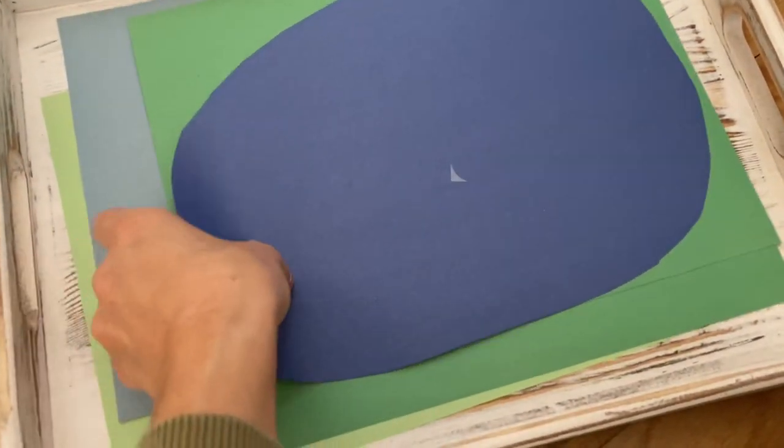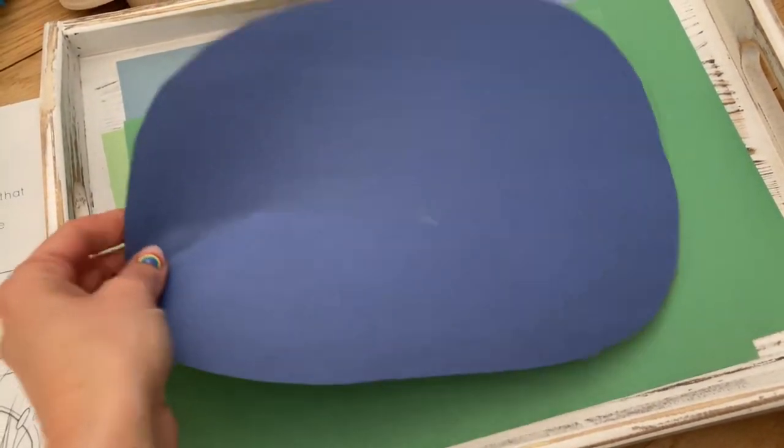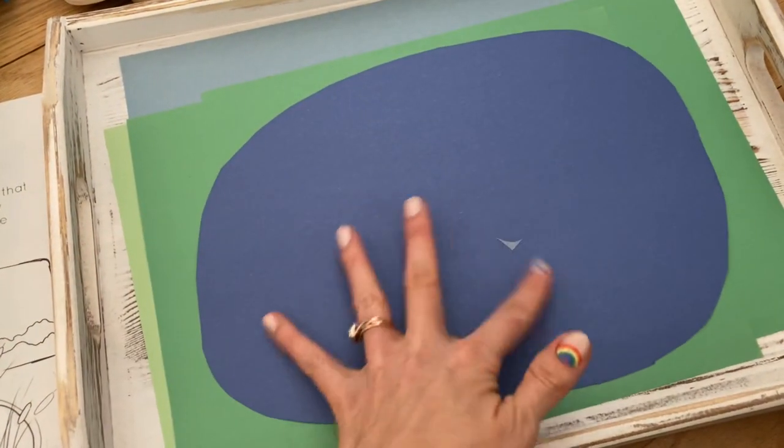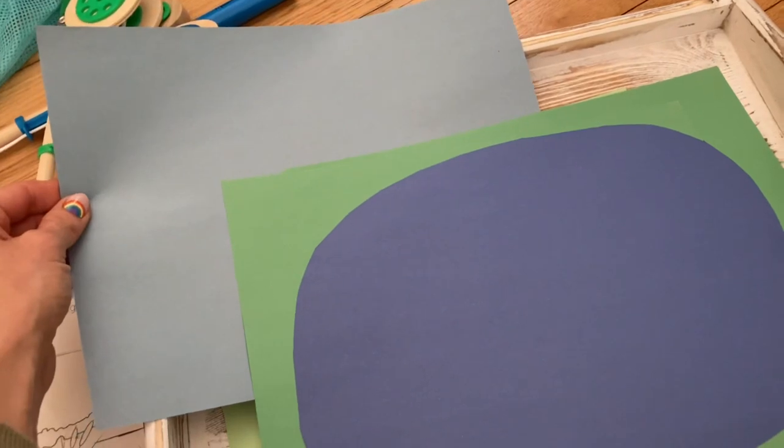So they'll start with just a green piece of construction paper as their base. I did cut out an oval for Sethi to get started with so that he doesn't get frustrated. He can paste that. And then I'll have Gia do her own oval because that'll be helpful for her.